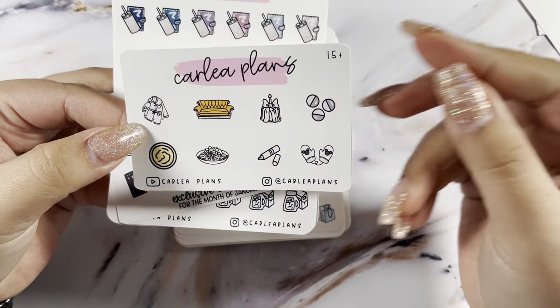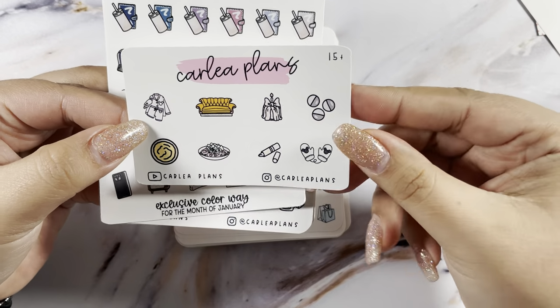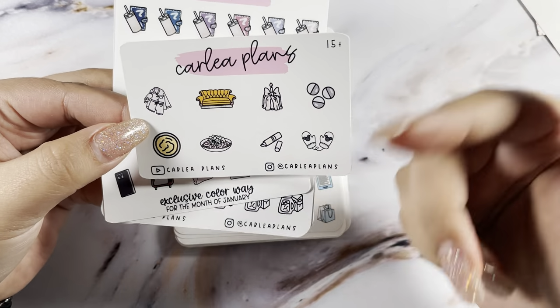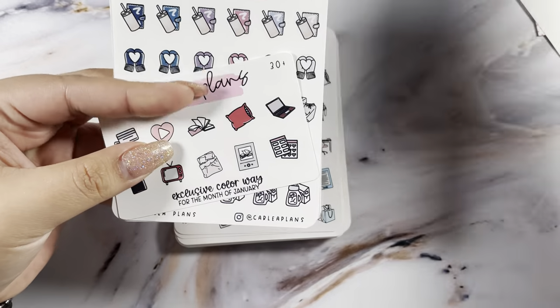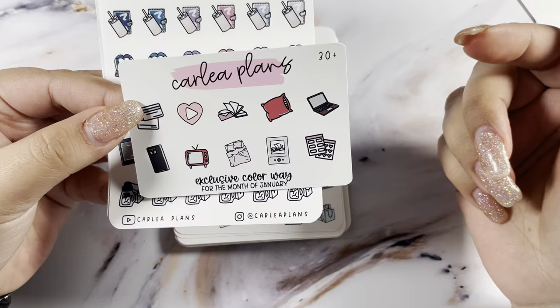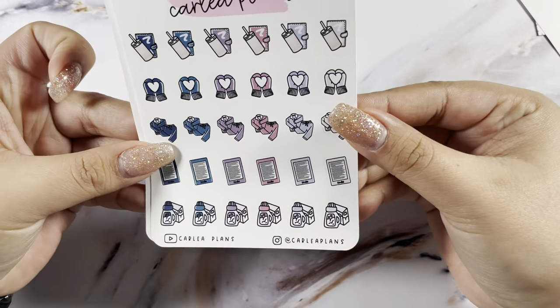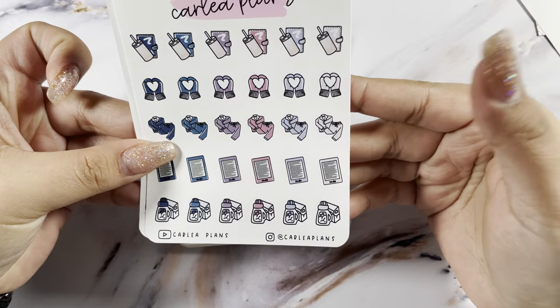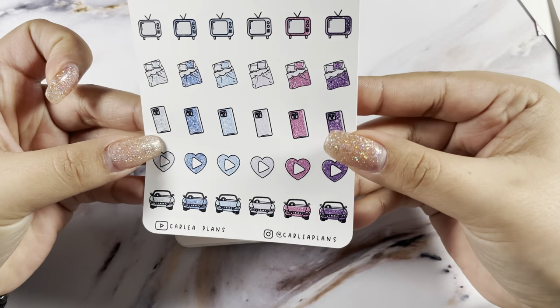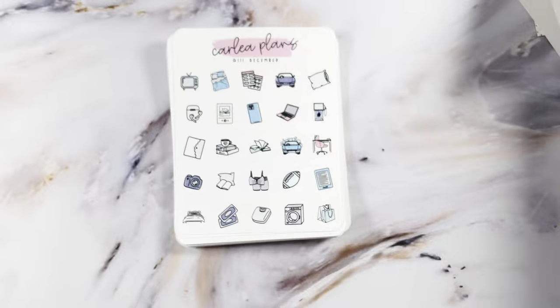Then we have the $15 plus freebie, which features a sneak peek of what would be coming to our shop, or all of these already came in her shop already. And then the exclusive colorway for January, which is already in shop. The $50 plus freebie, which is super cute. And then the $100 plus freebie, which is like a glitter, and I love this so much.